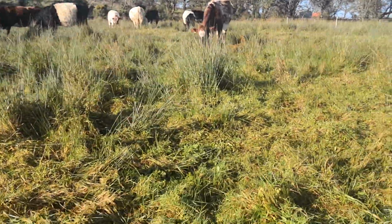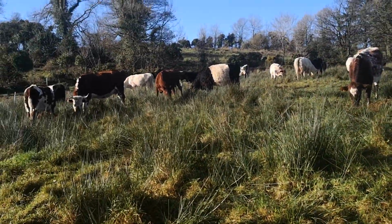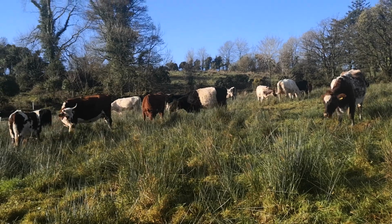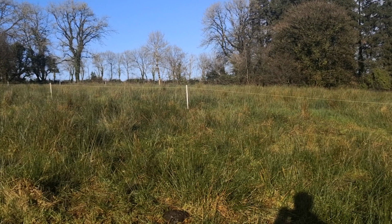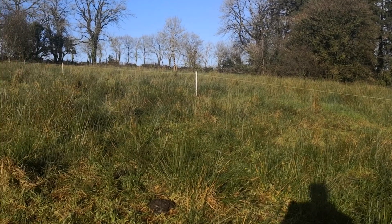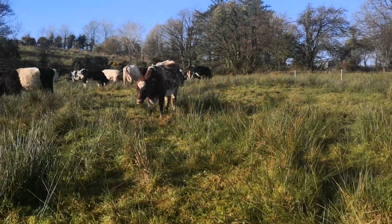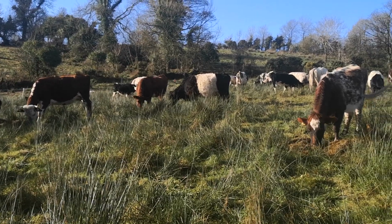So to the best of the grass here, there is still a bit of picking. I give them one big load of silage, that'll do them, and tomorrow morning they'll be anxious to move, and I'll put them in there and hold them in there for another couple of days, at least 36 hours anyhow. So that's all the news for now.